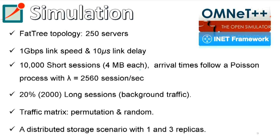In our simulation for many-to-one, we use 250 servers and simulate 10,000 sessions. Each session has a size of four megabytes. We run background traffic of 2,000 sessions, and we simulate permutation and random traffic matrices, with two scenarios of one and three replicas.